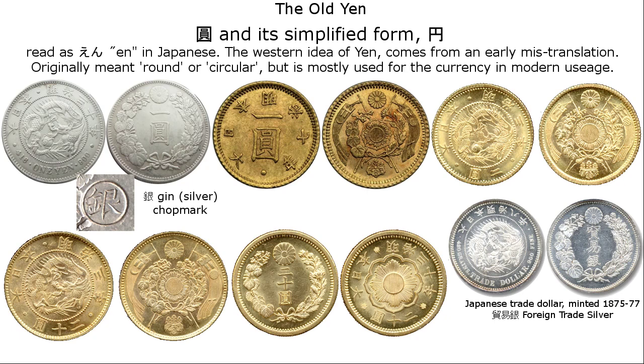And then on the end, we just have the Japanese version of the trade dollar. If you're familiar with those, it's similar to the Chinese one, but the dragon's in a different pose. And those are very collectible, of course.